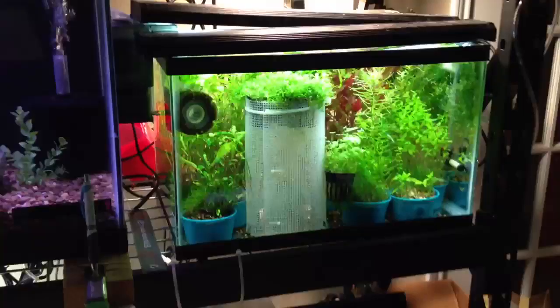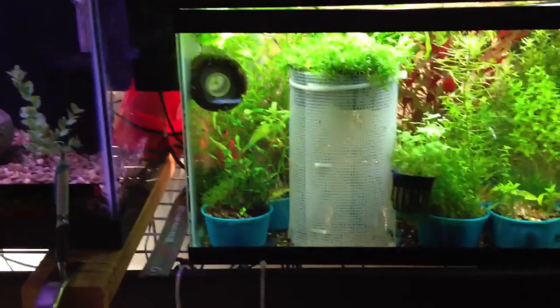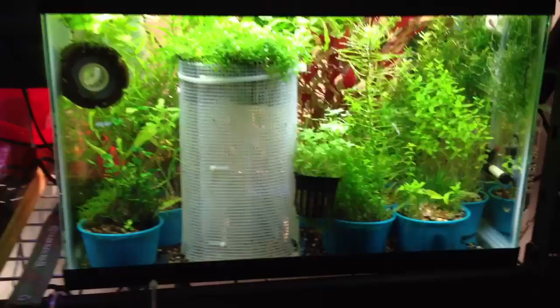The gentleman's name that asked the question, Epic Cichlid 2013, asks, is algae considered an underwater plant? Does it photosynthesize, and does it take oxygen away from the water like aquatic plants do? Fantastic question, bro. I love that question. That's one of the most interesting things about this hobby.